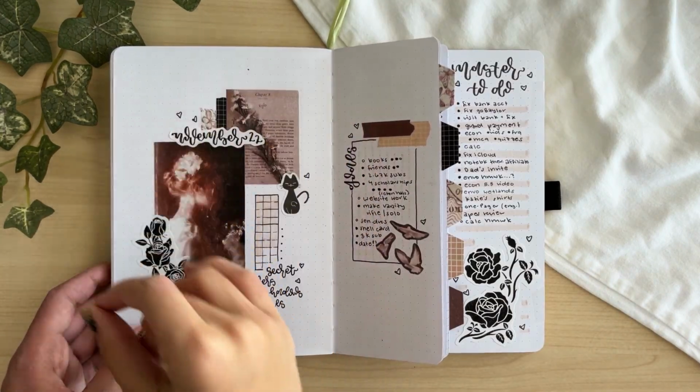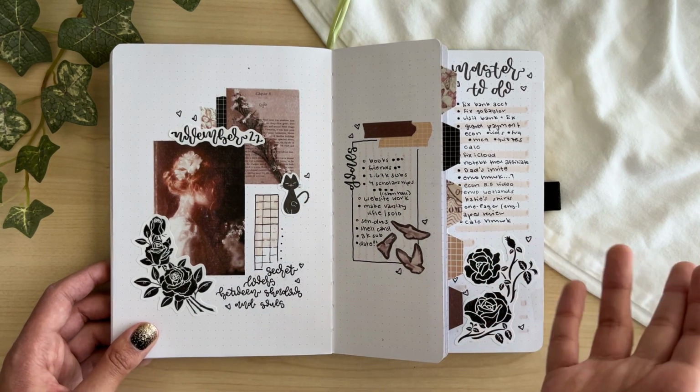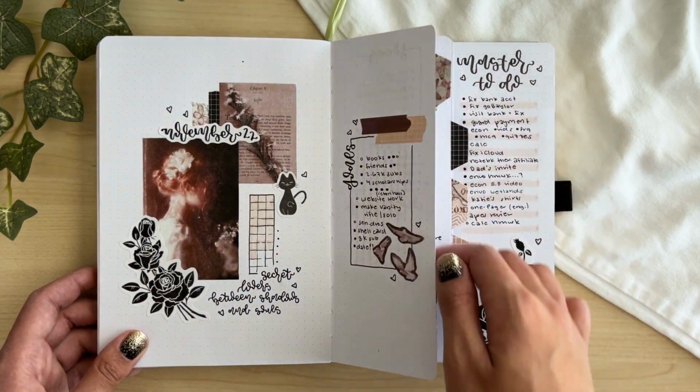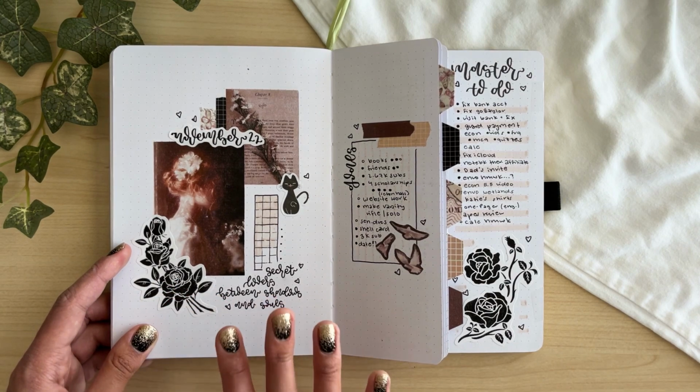Okay, moving on to November. This was my most recent theme. I'm actually still in the middle of this theme because it's still November when I'm filming this video. I love how it turned out. It's very dark academia, and I love these roses that I put throughout the spread. I don't know, it just seems so delicate and pretty to me.